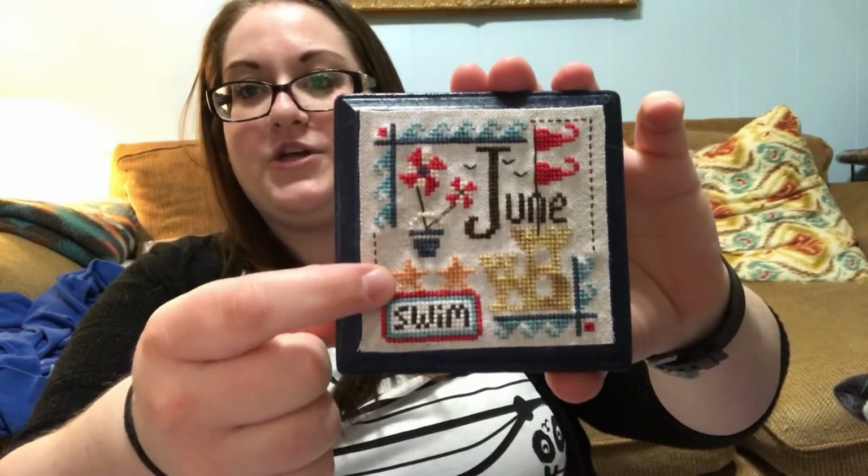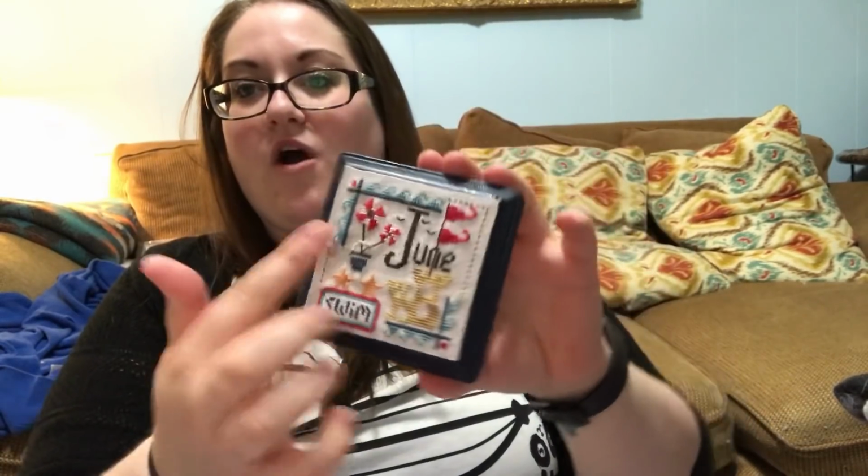And I made those orange instead of white. And I did an off-white color on the bucket. So yeah, I really, really love that one.